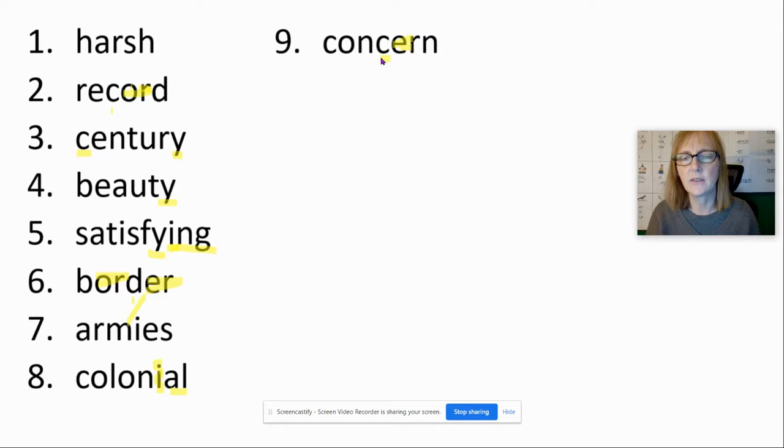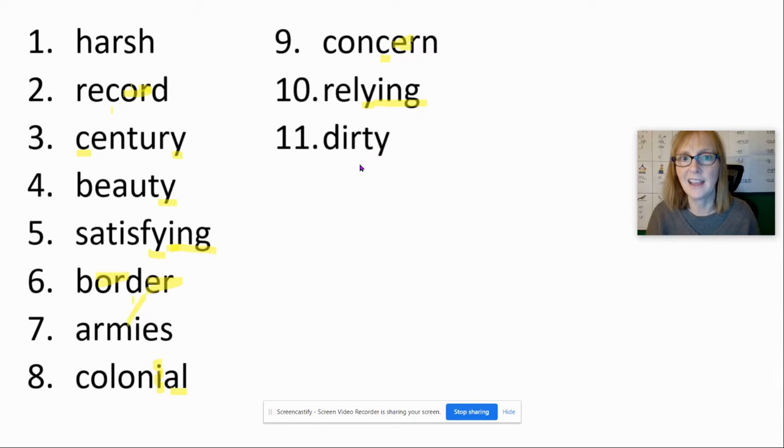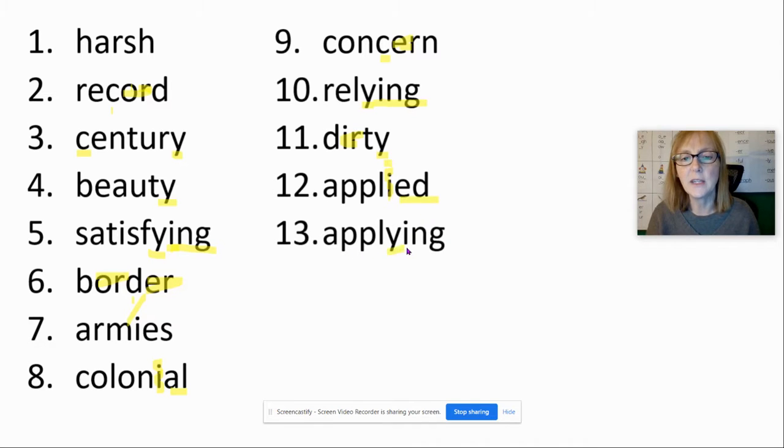Concern, here we have the S sound spelled with a C there. Relying, we left the Y in again because we added ing. That ending starts with an I. Dirty, the sound is spelled with IR, and of course the long E sound spelled with a Y at the end. Applied, we have the Y here that turned into an I, and then we added the ED ending. Applying, here we don't get rid of the Y because our ending starts with ing. So we're just going to leave the ing there.